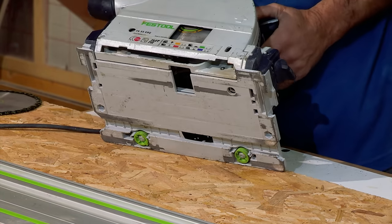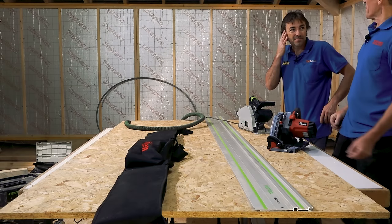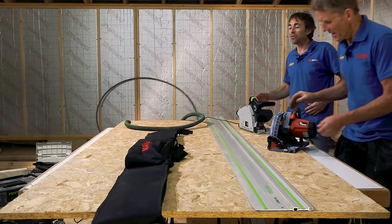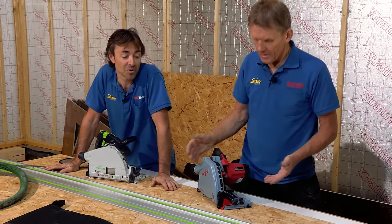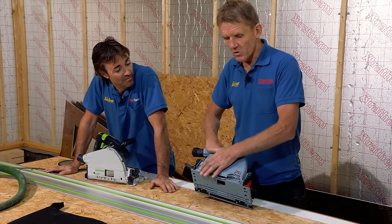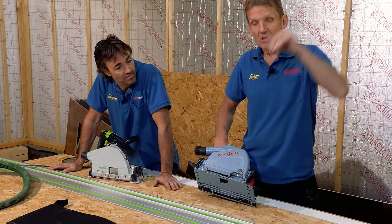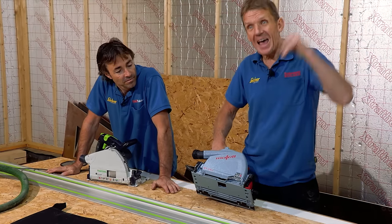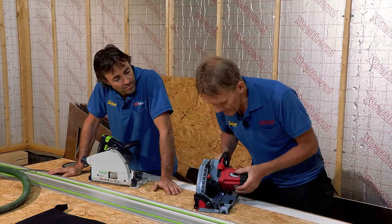Maybe the new TS55, the upgraded version, might do that. But you're good with them, mate. Yeah, so if I'm using 18 mil, I go to 22, 23 or whatever, or 25 mil. So for those who don't know, that's because when you're on the track, you're 6 millimetres higher. So if you want the same depth of cut, you've got to add 6 millimetres to this gauge here to get you down there, yeah?